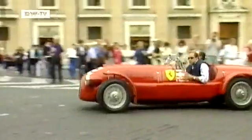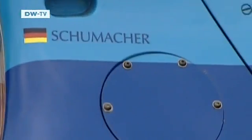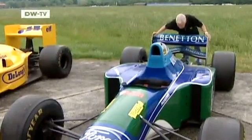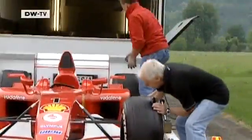In 1997, some of his cars even made an appearance on St. Peter's Square in the heart of Rome in a celebration of Ferrari's 50th anniversary. But Joe van Lanten is proud of every one of his cars, even if at heart he's a full-blooded Ferrari fan.